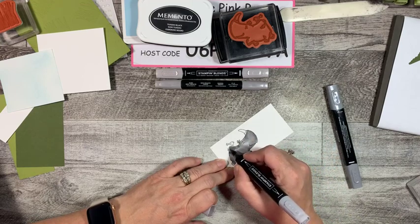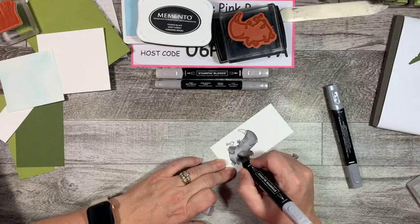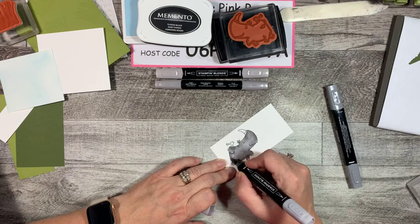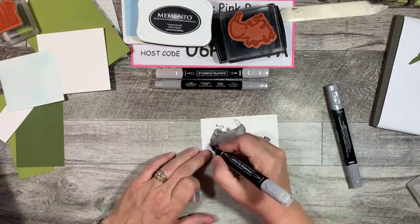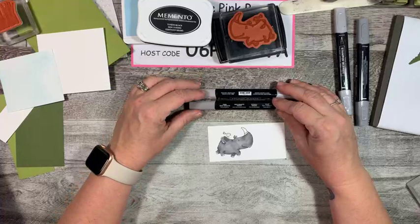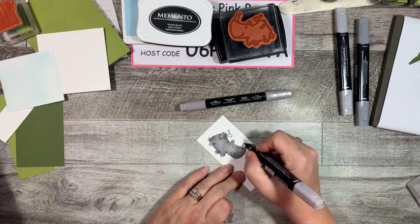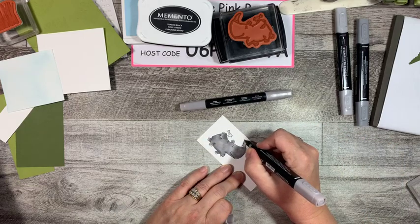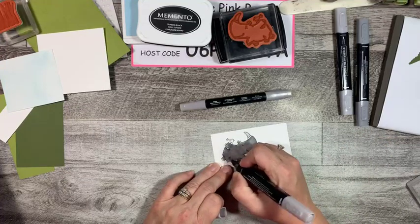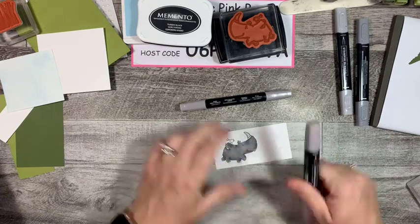I'm going to add some shadowing where this little bird is sitting. And then his tail is shadowing right there. And then his horn. Okay, then I'm going to come back in with my light and I'm just going to blend that out so it doesn't look so crazy. And as it dries, you'll start seeing that blend together better.